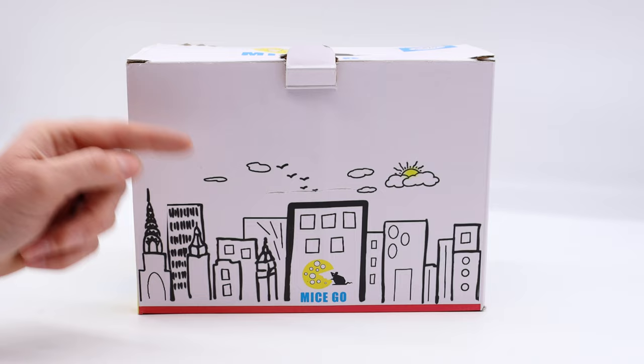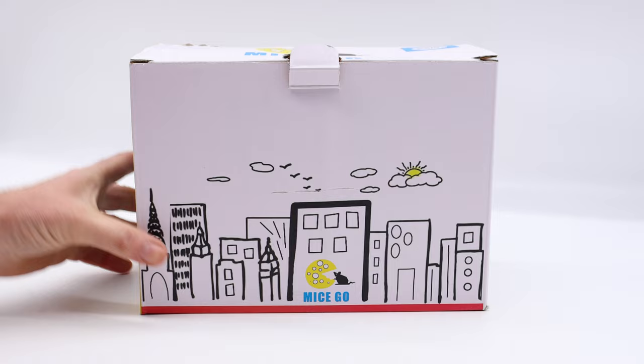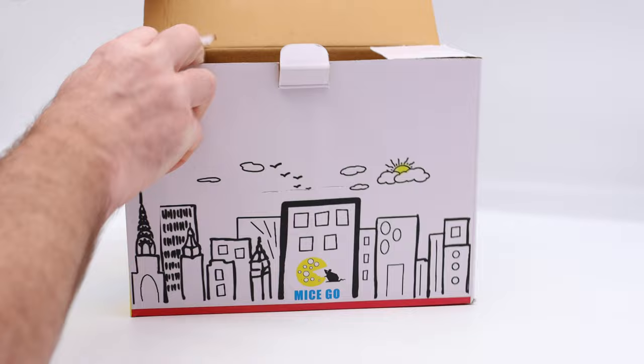Today for Mousetrap Monday, we're going to test out a brand new mousetrap called the Mice Go. It comes in a really nice box and it's made in India. So let's take it out and see what it looks like.